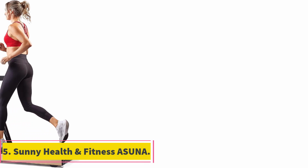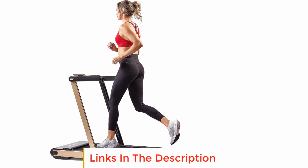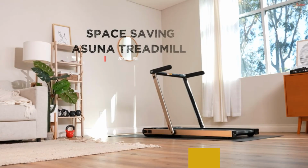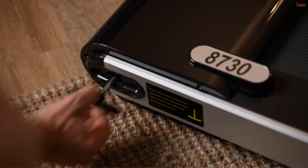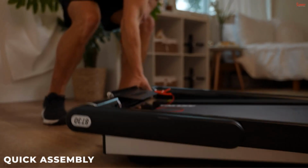Number 5. Sunny Health Fitness ASUNA. Sunny Health Fitness ASUNA offers a convenient and user-friendly experience for home workouts. The treadmill features an easy-to-use display with a 4-window layout, allowing users to monitor their time, distance, speed, and calories burned simultaneously. The integrated pedometer adds a step tracking feature to enhance exercise sessions.